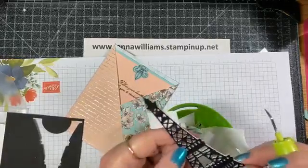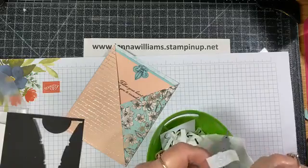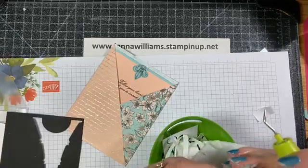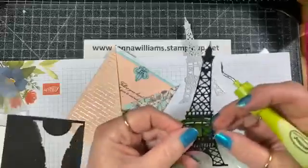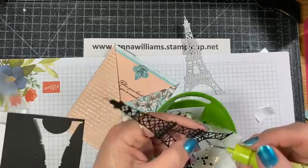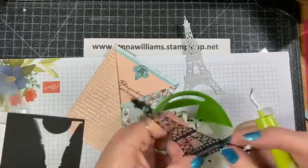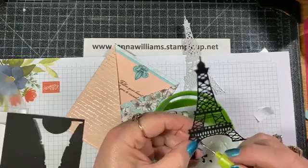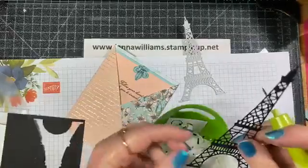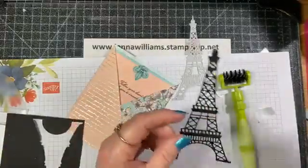Okay. I don't think those are, I think those are just the holes where you poke it out, but we'll see when I pull it off of here. Isn't that so gorgeous? There's just a few more little pieces. For being so detailed and going one pass through, that did a really excellent job of cutting. Did I get them all? I think so. Okay, there is our Eiffel Tower.